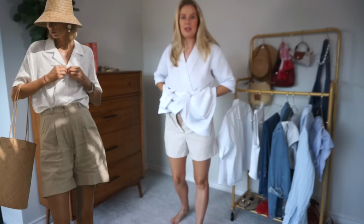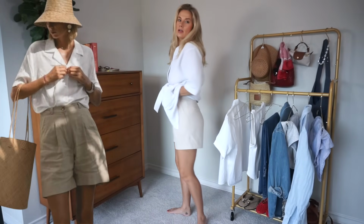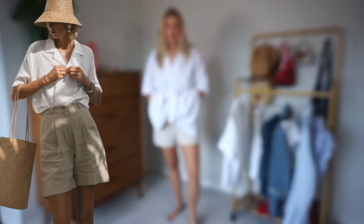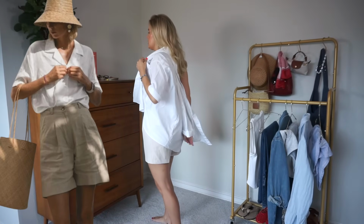Anyone else get a little bit of an anxiety attack? Oh yeah, when you try on shorts that you haven't tried on in a while. Uh-oh. Yo, they're on. It's not pretty, but they're on. A little white up and down.